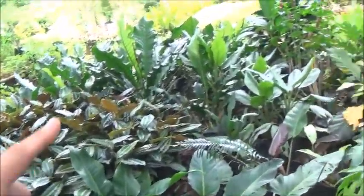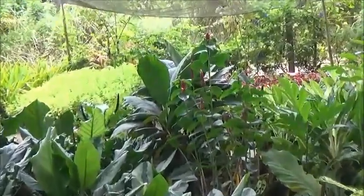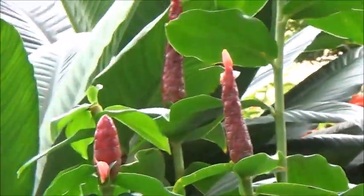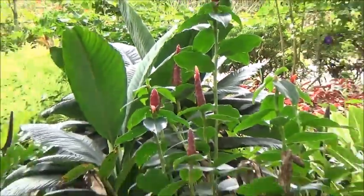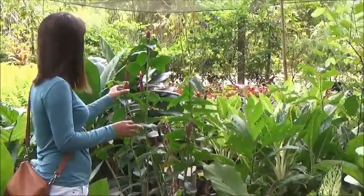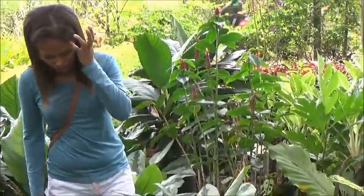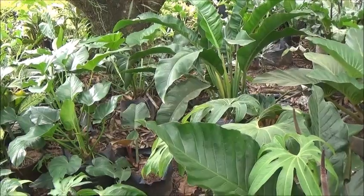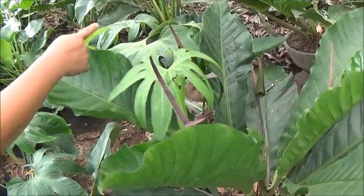So what was the name of that one there, love? The one with the red pods on it? And those are really beautiful. Torch flower. And so, do those bloom and have a large flower on them? No, it's like this. Just like that, okay. And what are the... Banana pillow. The leaves are like banana. This is duck's feet. Duck's feet? Yes.